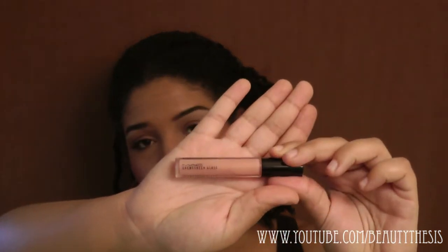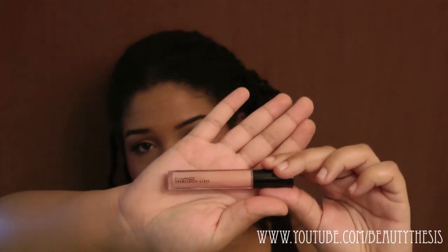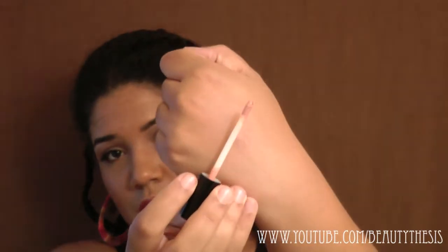The next one is another cream sheen glass. This one is in Boy Bait. I've talked a lot about this on my blog. It's kind of my go-to nude gloss, and it is just a really sort of light, peachy nude. And even though something like this normally I wouldn't grab, because it's got some sheerness to it, I find that my lip color comes through, whether it's a lipstick or just, you know, my natural lip color, that makes this quite wearable.